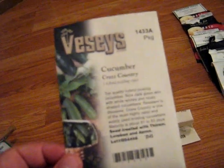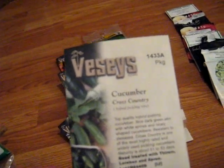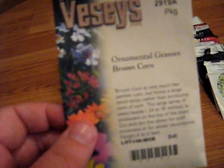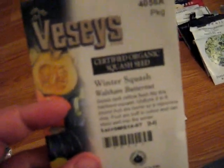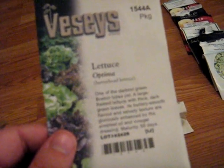I didn't have a lot of luck last year with open pollinated cucumbers, but we had such a cold, dry summer that a lot of things didn't start maturing until very late. So I'm going to try a few short season hybrids as well as some open pollinated and compare them. This is broomcorn, which is a type of sorghum. Watham butternut squash. Optima lettuce. This is a butterhead type.